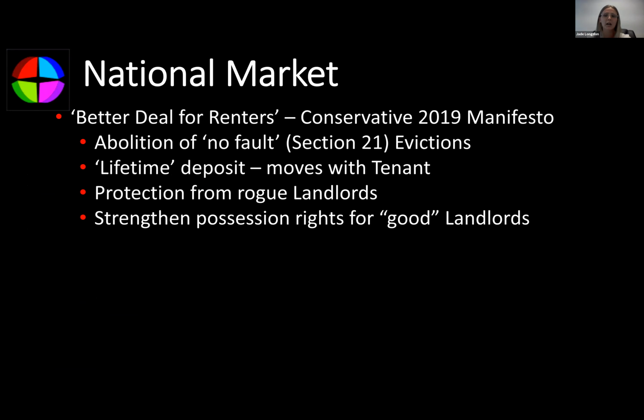So the Conservative manifesto from 2019 included better deals for renters. This is still very much a talking point in 2020. So examples of this are the abolition of the no-fault Section 21 evictions, lifetime deposits. So it kind of says what it is on the tin. If a tenant pays a deposit with CP Walker & Son and moves agent, the deposit moves with them, rather than having it refunded to them directly.